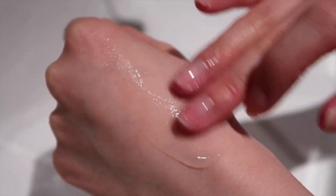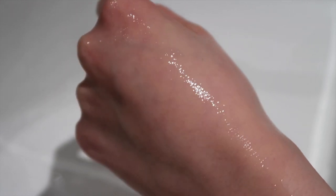I like to use 2 pumps all over the face. It really does glide so easily and absorbs quickly and seamlessly as well.